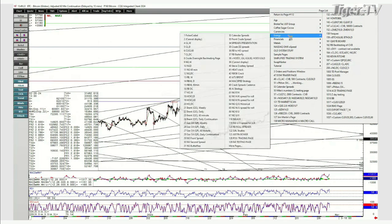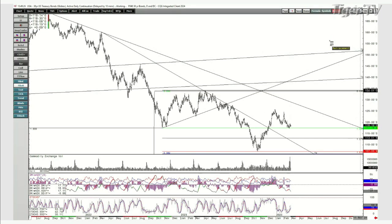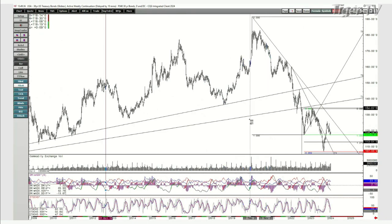One thing I did want to just take a look at, which I don't normally analyze here, but you had asked me about a while back, was the bonds, I believe. Okay. And the bonds, I had said that this break below this major formation in here had them bearish, and then below this was bearish, and they've continued to come off.